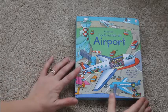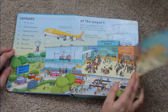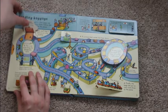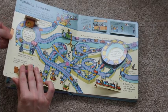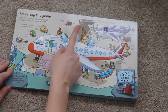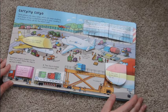Here is one of our Look Inside books. This one is about airports, and we have lots of others just like this one. There are tons of interactive flaps throughout the whole book. Some of them have flaps inside of flaps, or they have a turning wheel here. And on another page, there's a tab that your child can pull that launches an airplane into the sky. I love how there's bits and pieces of reading and information throughout the book, but there's not too much of it, so it's not overwhelming for the kids.